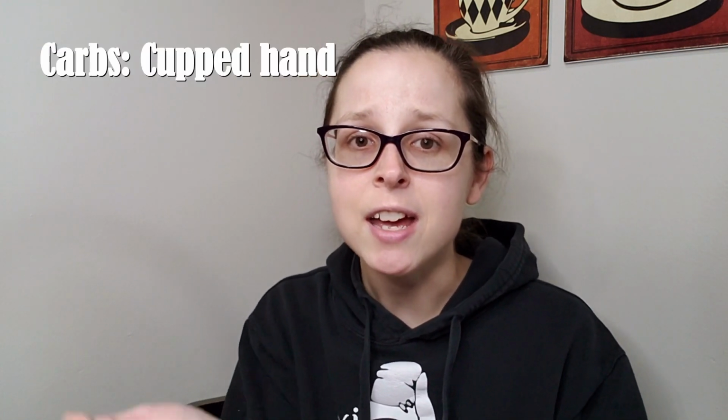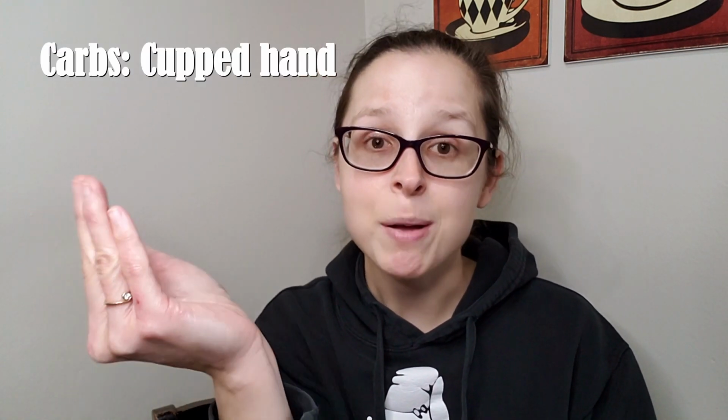Next up is carbs, and carbs can be a cupped handful. So kind of cup your hand just like this, and then right in here will be that cupped handful. So rice, you can even consider beans to be a carb. Fruit, potatoes are one as well. And in the case of bread, I would consider 1 to 2 pieces to be a serving of carbs.